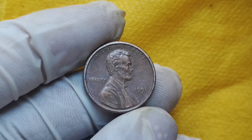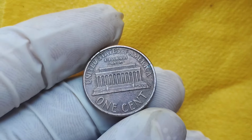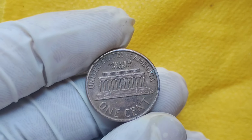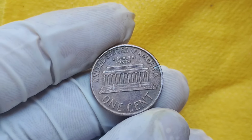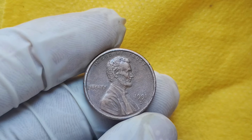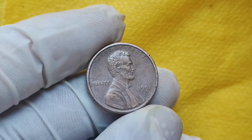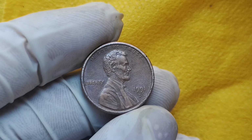The ring test. If you drop a copper penny on a hard surface, it makes a different sound than a zinc penny. A nice, high-pitched ring instead of a dull clunk. But don't go throwing your pennies around like ninja stars. If your 1991 D penny passes all these tests, congratulations. You might be holding on to one of the rarest coins ever found. And if it's the real deal, get ready to have your mind, and maybe your bank account, blown.